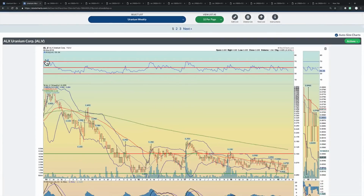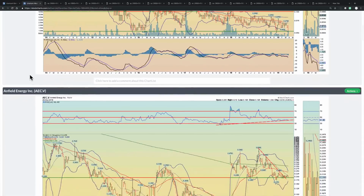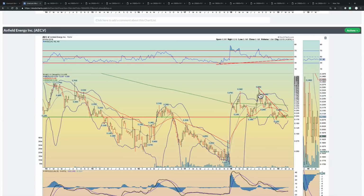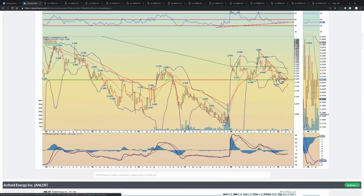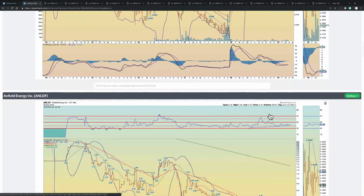All right, starting with ALX. I'm not even going to go through the names here, just for purposes of brevity. Here's Anfield. It's consolidating above this downtrend that it kind of broke above. Its momentum is continually building new highs, but it needs to stay above this level or it can break lower. So watching this level very closely. With PPO above 0, my hunch is it breaks to the upside, but anything is possible.